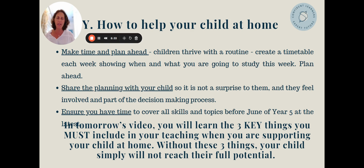Plan ahead for it. Don't just get back from school and go, oh, I think actually we ought to do a little bit of VR now. Let's sit down and do 5 minutes of VR. That's a very haphazard, slapdash way of approaching your planning and your work. And make sure that your child is on board. Again, I talk about this a lot, but honestly, the way you talk to them about it, and if they're part of the planning process, it will not be a surprise to them and they will feel involved and empowered by this.